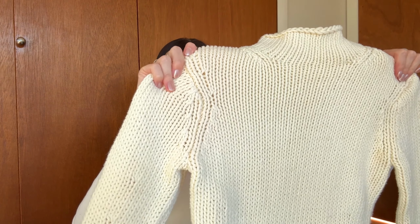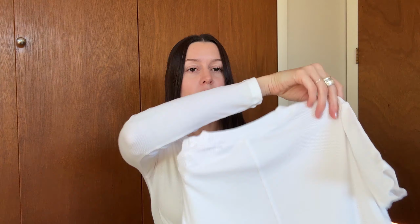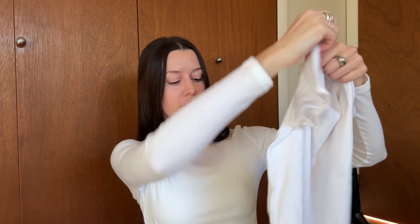Okay, let's talk about white t-shirts. I have tried a lot of different white t-shirts lately, and I don't really have a lot to say about most of them. I did recently buy this one from Madewell. It has a little seam down the back, and another thing that I like about it is the shape of it on the side.